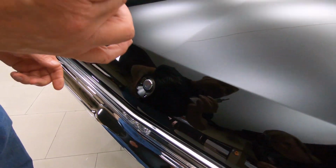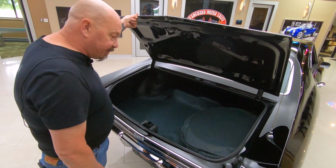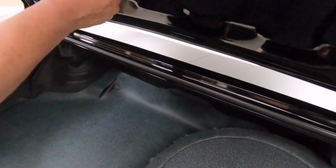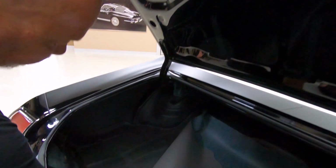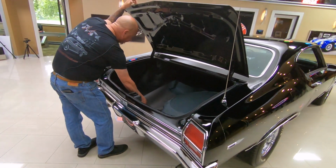Now I got one key, so I got one chance of opening the trunk, and it worked. Look inside here. We got spare tire. I can see the jack in there. I can see beautiful paint work here. I can see good looking paint on the bottom side of the deck lid. Always look at the trunk floor. That trunk floor is looking sweet. Wheel well's looking good. She's a beauty.